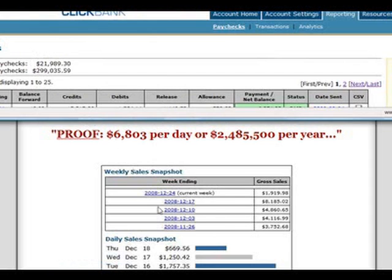Now, what we've done up to this point is we've given away screenshots like this one here, where we just show a snapshot of a certain time period. But I thought I'd switch things up a little bit here and actually show the paycheck section in ClickBank, which is reporting paychecks, and this will show you the amount that's actually been paid. So this isn't an amount like this one here that's got refunds and chargebacks and allowances and releases to be taken out of it. This is the actual amount that we've been paid by ClickBank in direct deposit. Okay, so I'm just going to quickly skim through these.